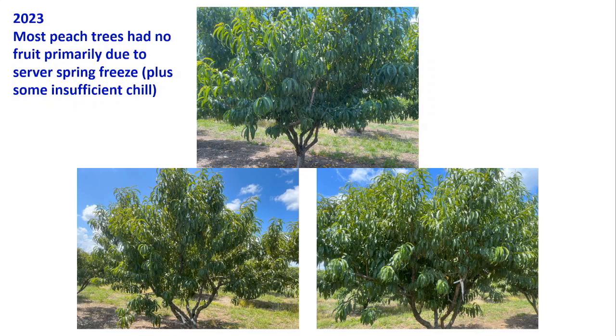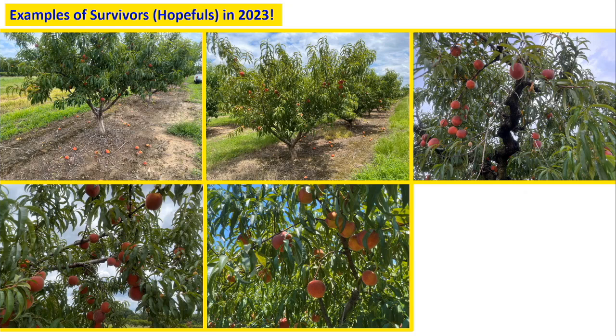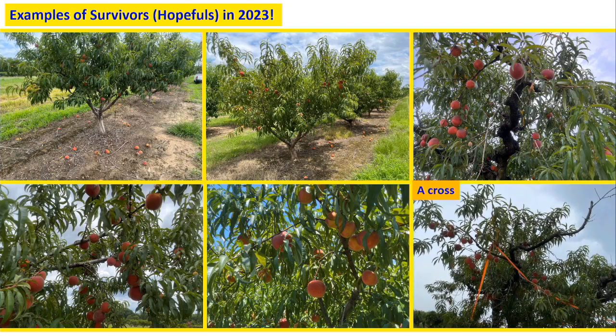You guys probably know that, but we do have good ones there. It set almost a full crop like this one, and this one is a full crop. That's two selections here, and this one is the last selection. And then we did a cross on that selection too. So I see that a very, very limited number of germplasm in this collection show promise.